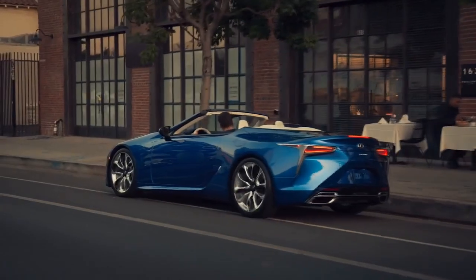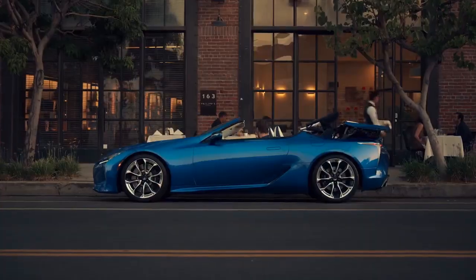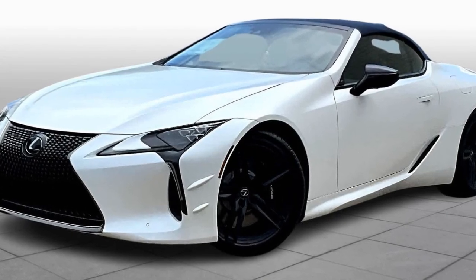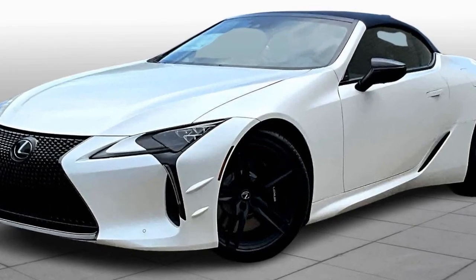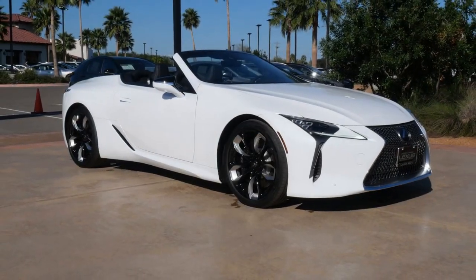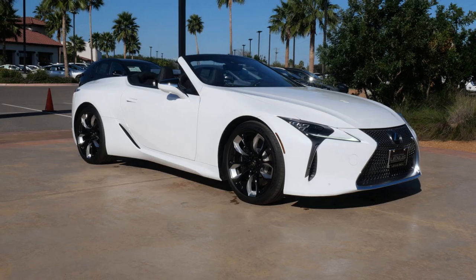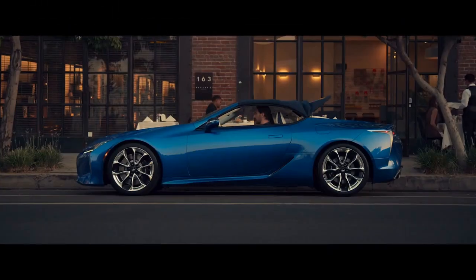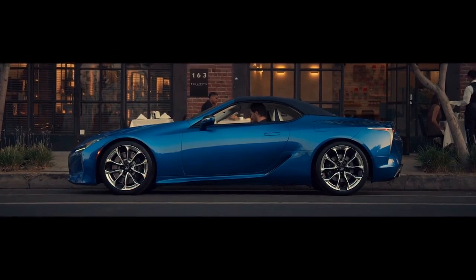Space limitations aside, the rest of the LC's interior is both luxurious and comfortable. The seats strike a perfect balance, neither over-padded nor excessively bolstered, and the overall design and materials are exceptional. Despite the car's low profile, the long doors make it easy to get in and out. The seat ventilation is impressive, and the convertible adds a neck-warming vent to keep you cozy on cooler days.